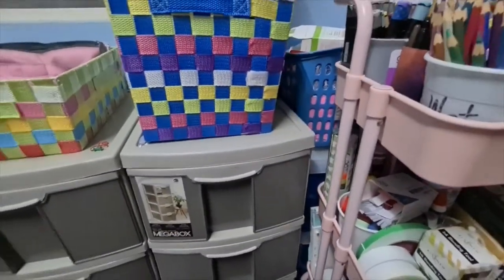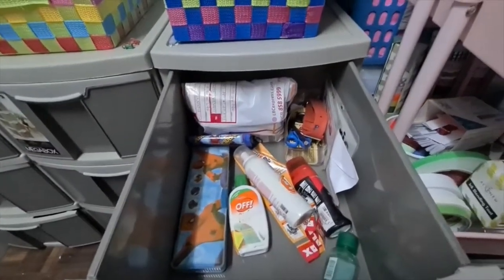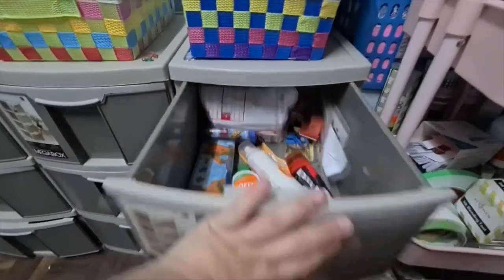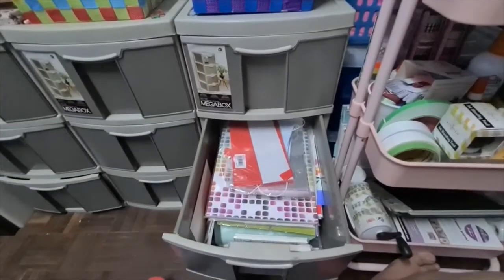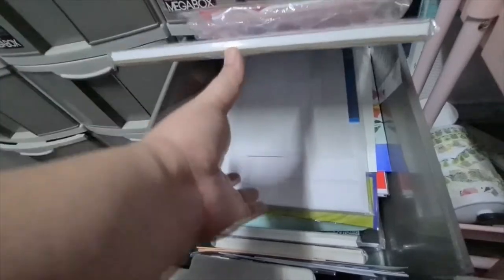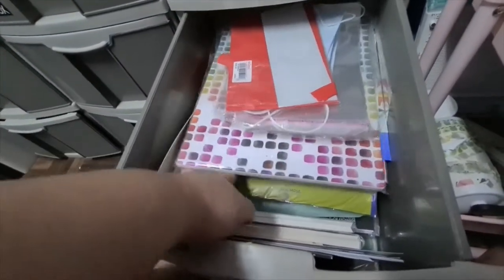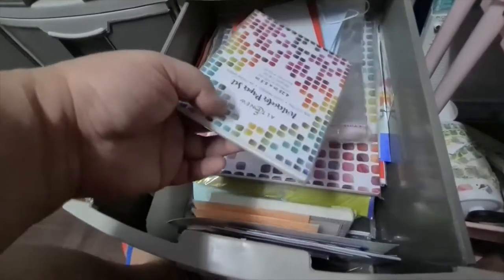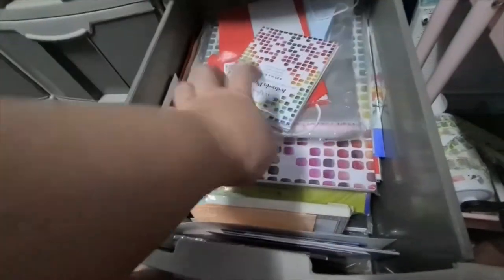Next, drawer, this one. So these are Marcus's stuff. That's his clay, his wallet and everything. This one, more papers. I love papers because I use them a lot for crafting. So this is my watercolor paper from Altenew. I haven't used it yet because I still have my own craft watercolor paper. Another watercolor paper, the smaller version, still from Altenew.